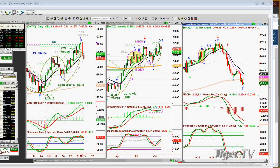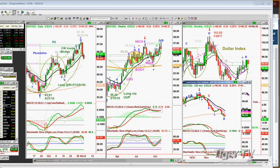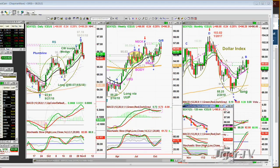The bigger picture says to me, and let me just move this 120-minute chart here because it's just gone under the 200-period moving average in leg D. The bigger picture to me says we've made leg B in the monthly chart. The technicals are still very good. It could take some time, meaning a couple of weeks, to regenerate energy, but there's a real good sign, at least for me, that the dollar is going to go higher over the coming months.